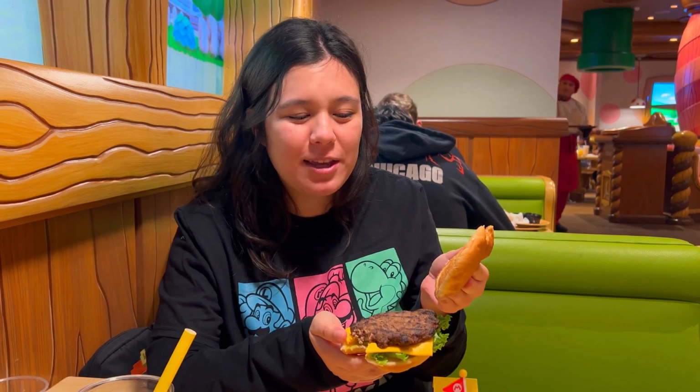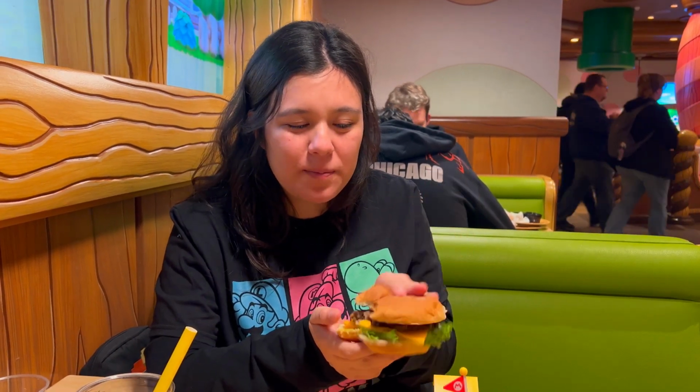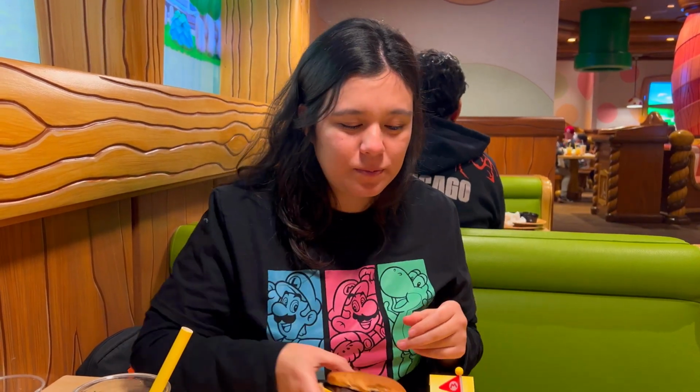It's good. Okay, so it's good. I just wish I had ketchup or mustard or something. But other than that, it's really good. You can't really go wrong with burger.